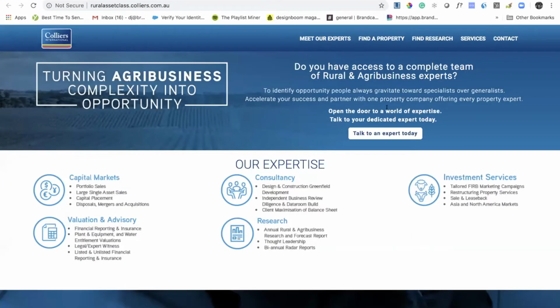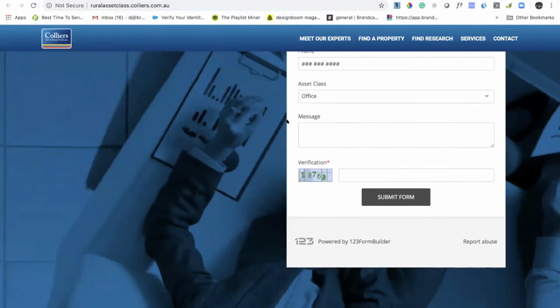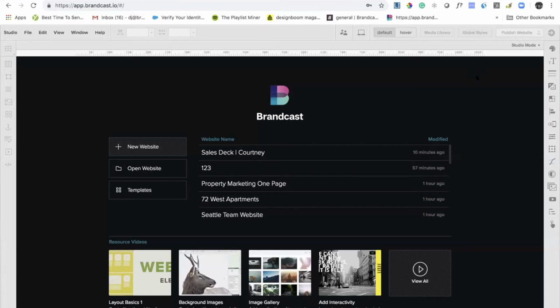And lastly would be Colliers Australia. This is a team website that was made by the Sydney office, and essentially this is for the agriculture business. So pretty unique, pretty individual, but really, really cool. Okay, let's hop into the technology.